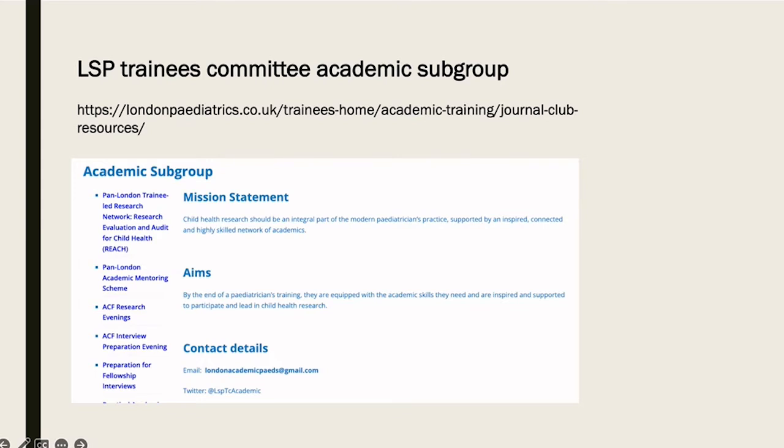There's ACF interview prep, there's research evenings, there's this Reach network that you can see on the top left, who signpost quite a lot of different things. And they also have a protocol for setting up a journal club in your hospital if there isn't one already in place. So really useful resources on the website.